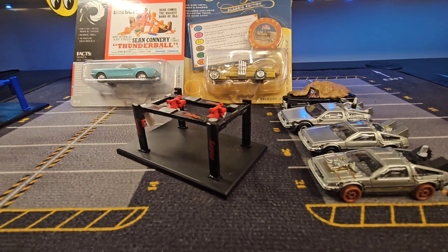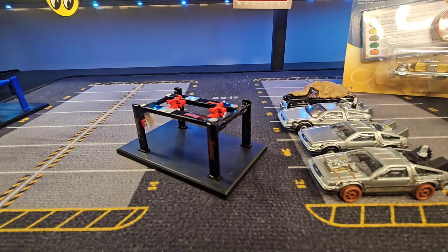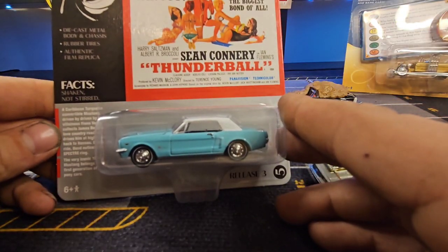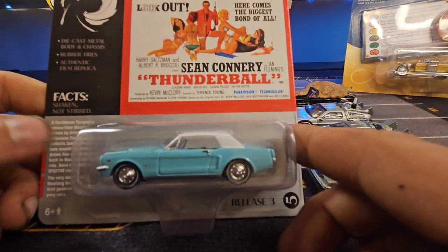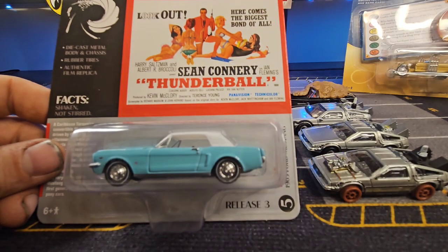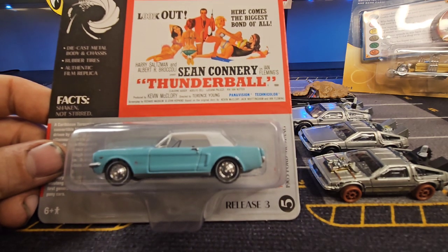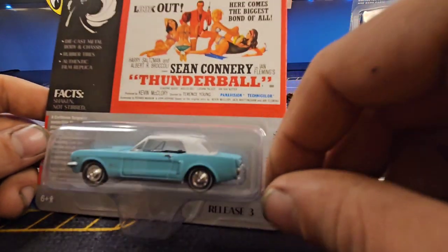So next up, let's do the James Bond Mustang. We'll save the Munsters Dracula for last, but we've got our 65 Ford Mustang here, Sean Connery. He was the best James Bond. Although I do really like Daniel Craig, and some of the other James Bonds have been pretty good, but Sean Connery will always be the best James Bond. And I'd say Daniel Craig is like a close second. I really do like Daniel Craig's stuff, but very cool car.